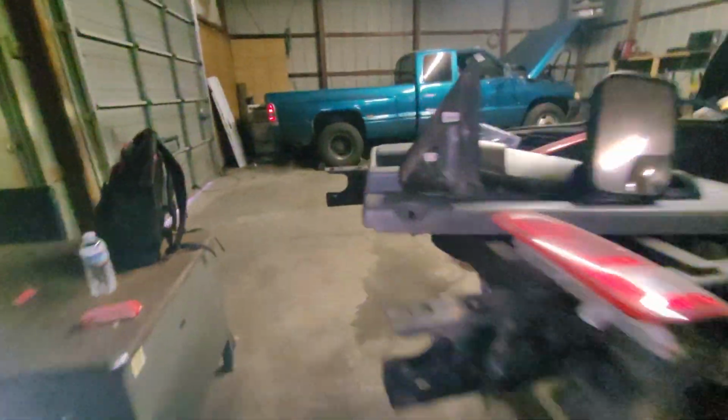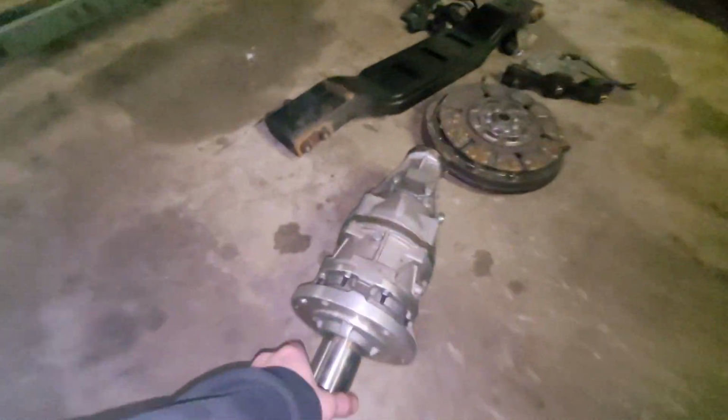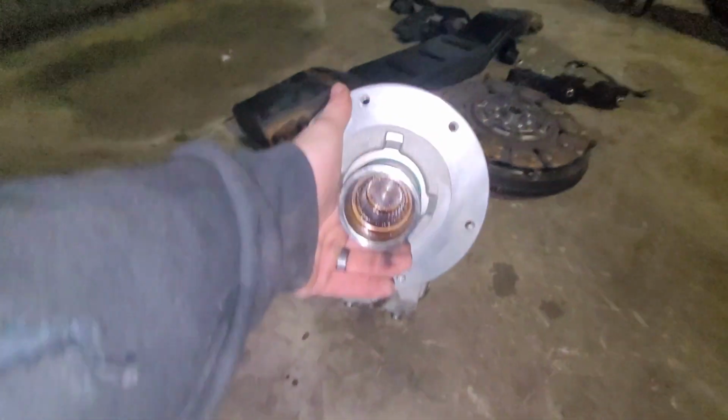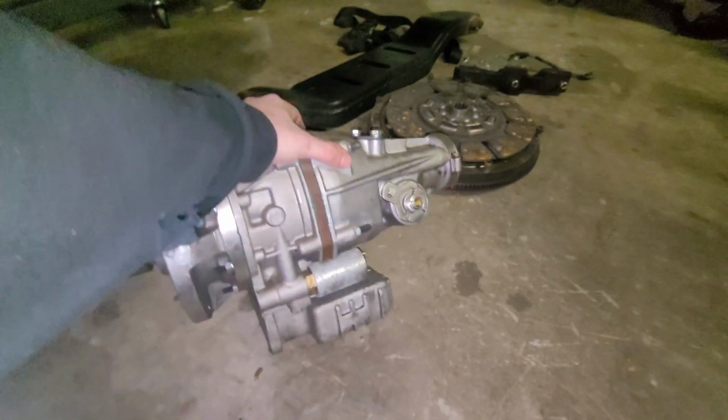I also need to make sure, so we're taking this T-case here. We're gonna see if that fits on the back. I don't know if it does 100%. I really hope it does. If not, we're gonna have to go buy a T-case. Oh, that's what I forgot, I left the drive shafts in there, but we do have a full drive shaft. We have an output shaft for the transfer case itself, and that might work, but something in here is messed up.